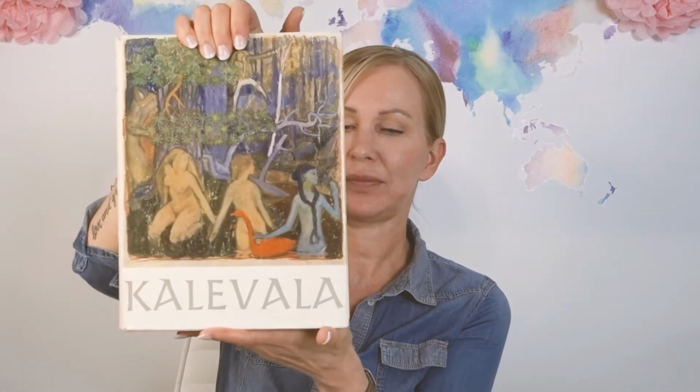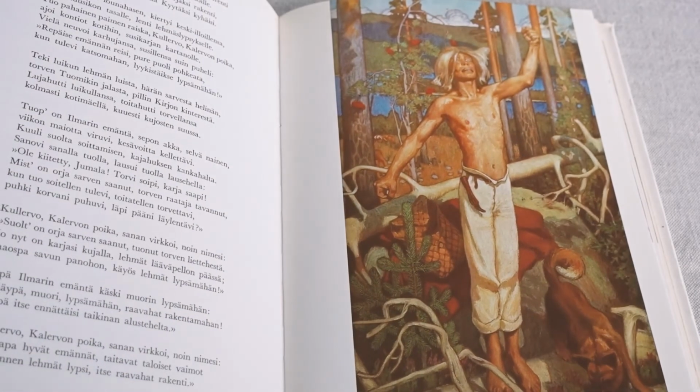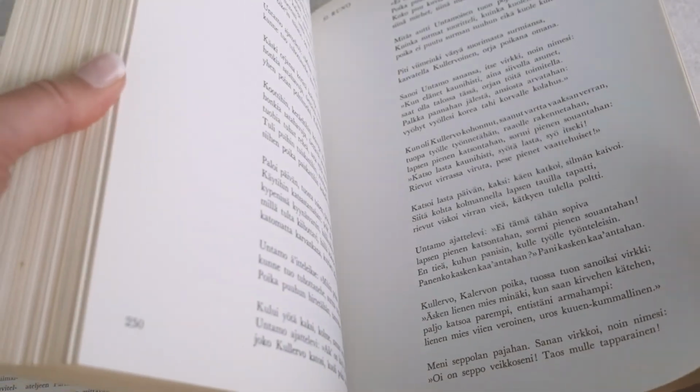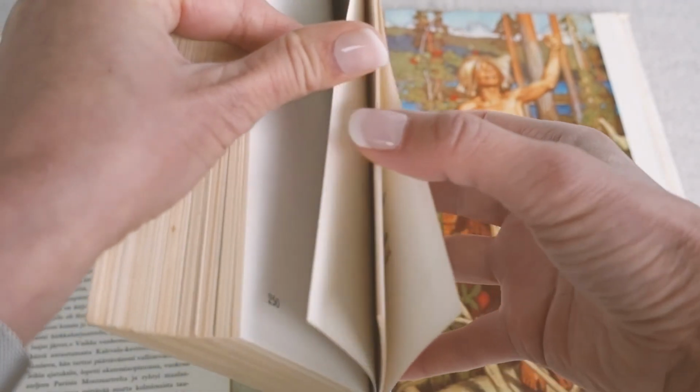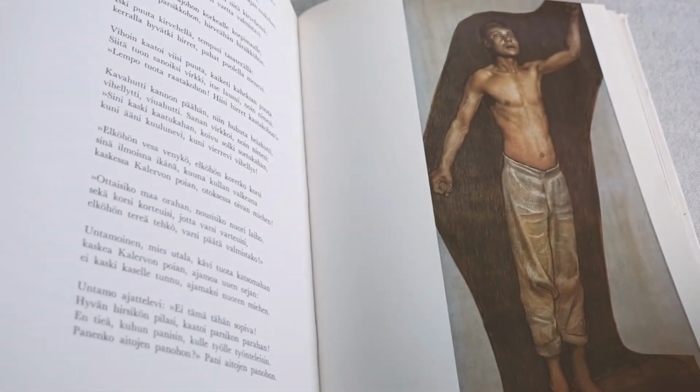This is what I would call, I haven't read it, it honestly doesn't interest me, but it's a book of mythological tales of Finland. And let me see who wrote this. This is written by, I think the person's name is Jouko Tolvanen.